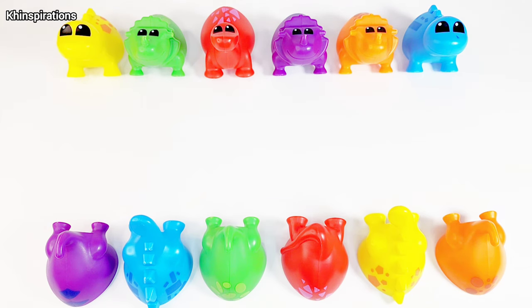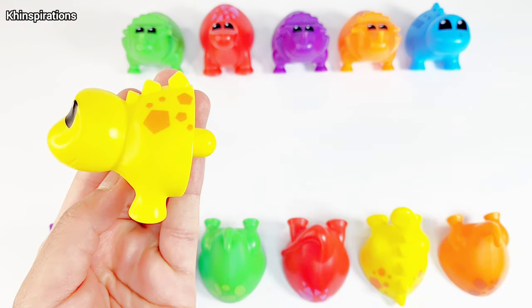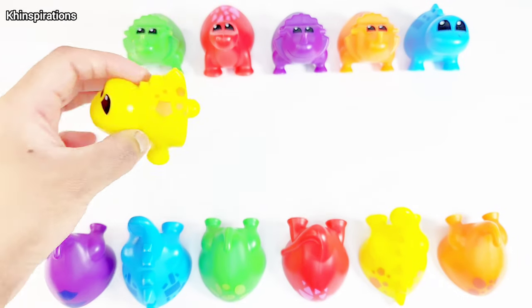Today we're going to help these dinos find their tails. Would you like to help me with this? Let's get started. Here is a yellow dino. Yellow. Can we help him find his tail?